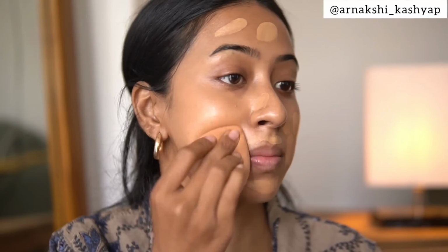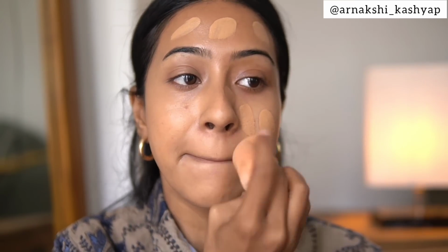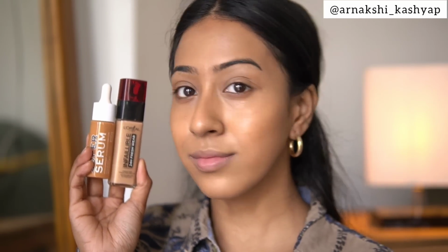And yes, I have been loving mixing both of these foundations and applying them on a daily basis. As you can see on my skin, whenever I apply this foundation, it doesn't give me a lot of glowiness or dewiness, but it does sit so nicely on my skin. That is something that sometimes I do want. Sometimes I don't want my skin to look too dewy. Sometimes I like that moderately healthy looking skin. So this is when I use this foundation.